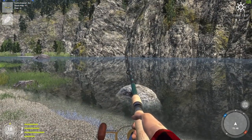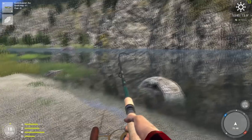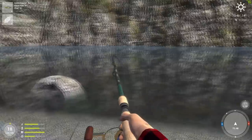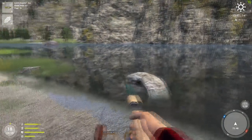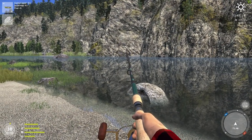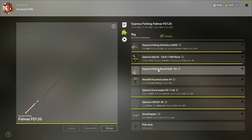I've been informed that grasshoppers are very popular with the chubs. The chubs are also real fond of just about everything, maggots and whatnot. But I want to test that out over here, see how well we do with the chubs. With these guys, it doesn't really matter what the poundage is so much. I've got 16 pound. That may be a little on the heavy side. I could even take that down some. But I'm using my Adriatica Fishing Express reel.